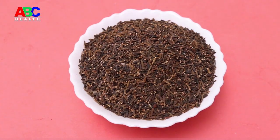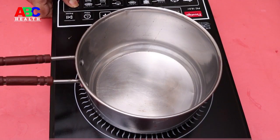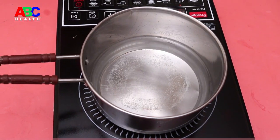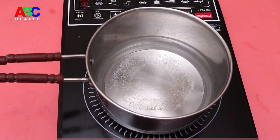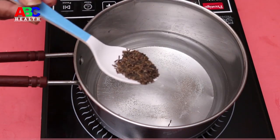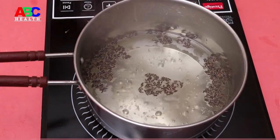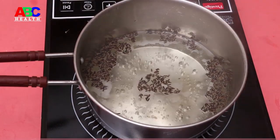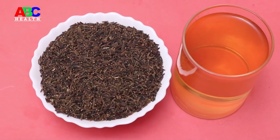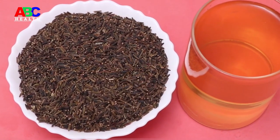Take some black cumin seeds in a bowl. Take a bowl, add some water and allow it to boil. Now add 2 tablespoons of black cumin seeds and boil for 5 more minutes. Now filter this water into a glass. Black cumin seed water is ready to drink.